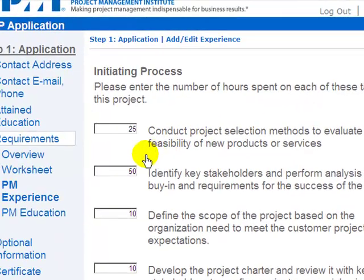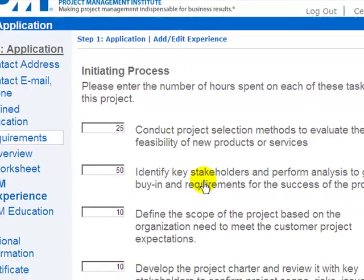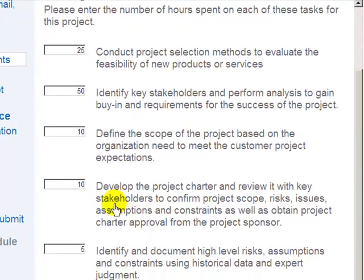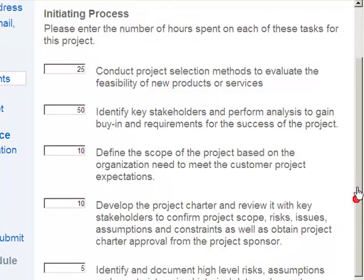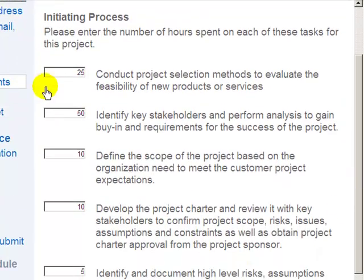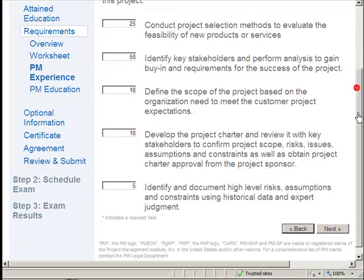So let's take a look at how I broke down the 100 hours. So for example, 25 hours I put on project selection methods, 50 hours on identifying key stakeholders, 10 hours on defining scope, and 5 hours on documenting high-level risks. So this is what you'll actually see on the exam, and it'll take you through the questions for each project. It's going to take you through the questions for each process group.